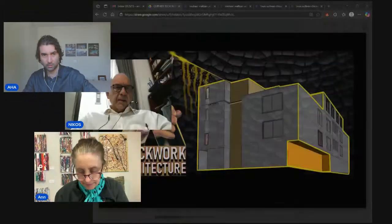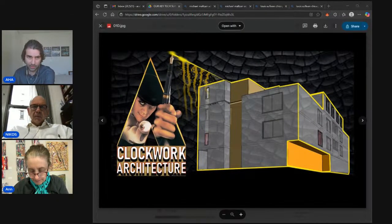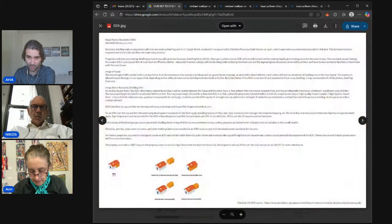Okay, thanks. Let's help Ara with his projects. Okay, so this is the first of four. This is a 10-unit apartment building. The next two are a little smaller in scale. This is an accessory dwelling unit.